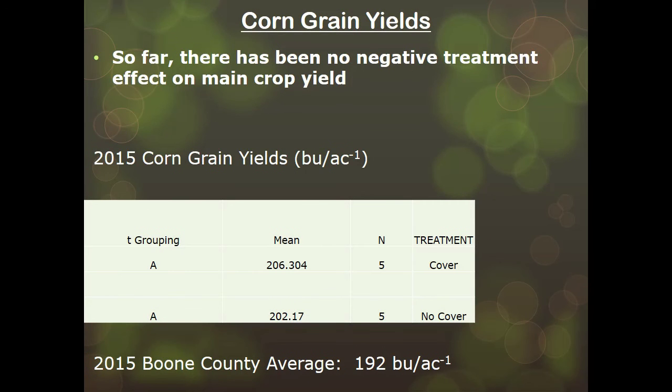If we think about corn grain yields, in the study that I talked about previously, the project that led up to the project that we're doing now, there were no significant crop yield differences. And so far, that trend is also holding true. There has been no negative treatment effect on main crop yield. If you look at 2015 corn grain yields, we can see here that there is a slight numeric difference, but there is not a statistically significant difference.